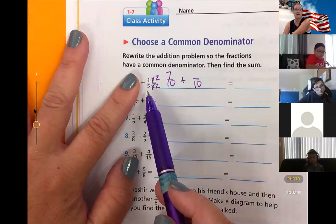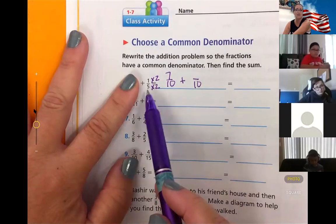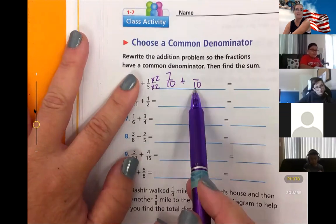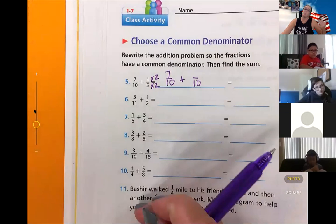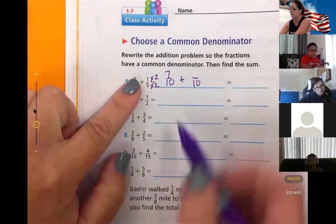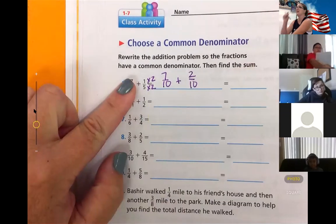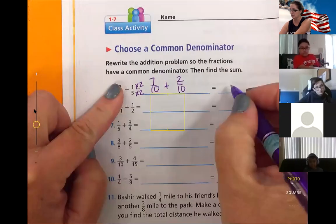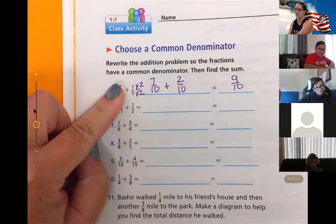Yes. Because if I need my denominator to be 10, I say, okay, well, 5 times what gets me 10? 5 times 2 gets me 10. And we have to be fair, so whatever we multiply the denominator by, we have to multiply the numerator by the same thing. So that gives us 2/10. What's 7/10 plus 2/10? 9/10. Let's look at the next one.